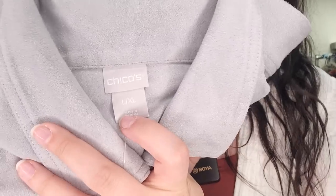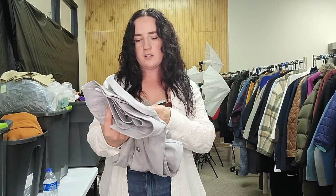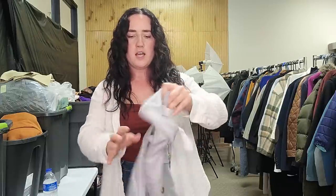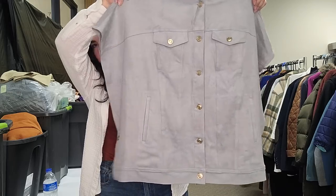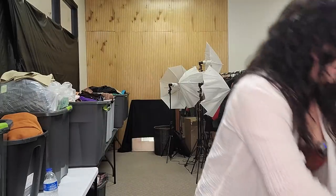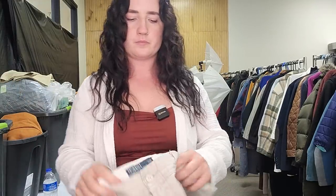This is a Chico's size large, extra large, good size in Chico's. This is called the Trucker Cape. It also says Ruana and Pewter Gray. So lots of info. It's like a faux suede little cape jacket kind of thing. This is really heavy duty, really nice. I have a very hard time saying no to Chico's new with tags because it usually retails for quite a bit. We'll probably list that for around $35.